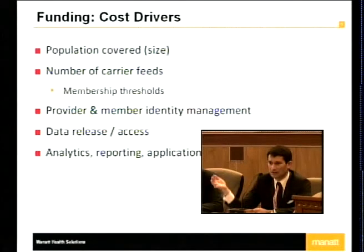There are other things as well. There are different analytics capabilities. We heard about ETG groupers. Those can be incredibly powerful in helping to understand episodes of care and stratify risk of populations. Also very expensive to implement and use on a database like this. So there are cost implications for the kind of analytics that are going to be used.